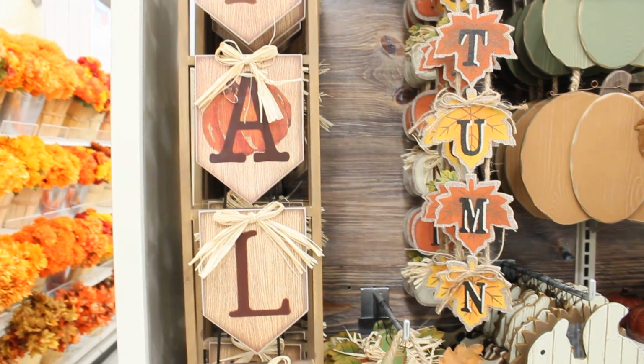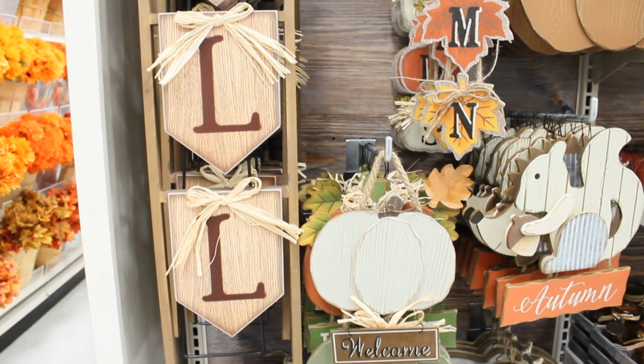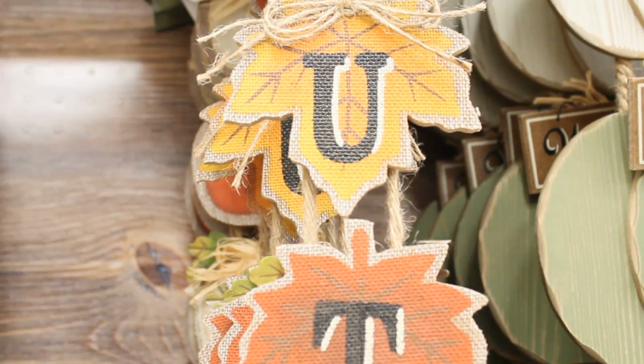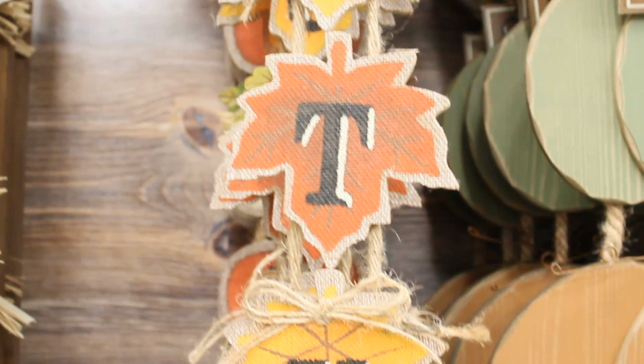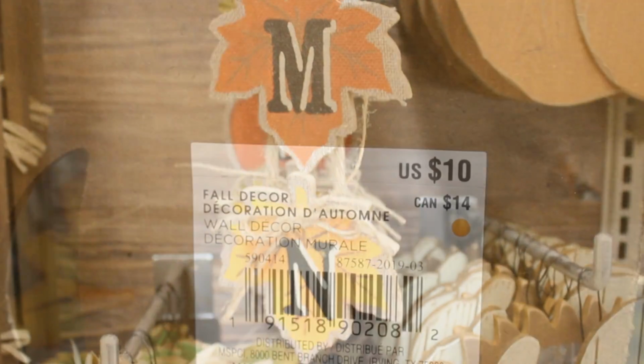I don't know if you guys remember, but my middle name is Autumn, because I was born in October, and so I thought that that one just caught my eye. Again, I think these would be some fun Dollar Tree DIYs. I have so many DIYs for you guys. I just can't wait to get them all out to you.